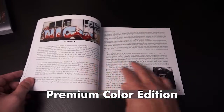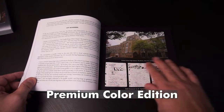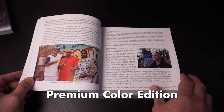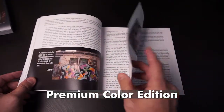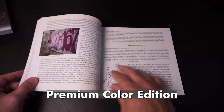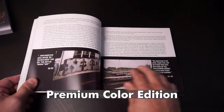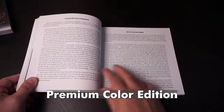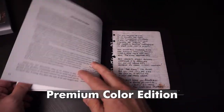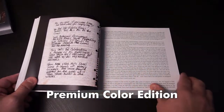So what I'm showing you now is the original version. It has a glossy type of paper, and it's a very colorful book. It's around 217 pages. I'm just going through it. But the first portion of it covers his stories. There's a bit more text, and it goes over early stories with him and his friends and other writers, and also starts moving into the era where he developed the InstaFame Phantom Art Project and the stories behind that.